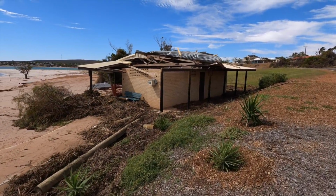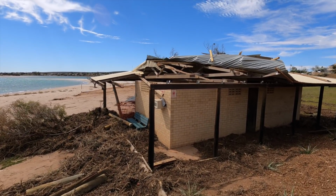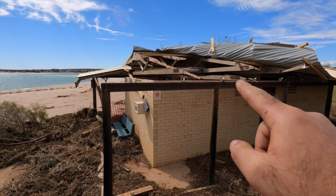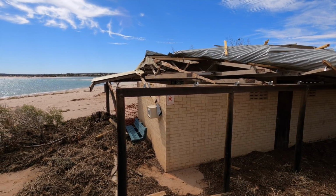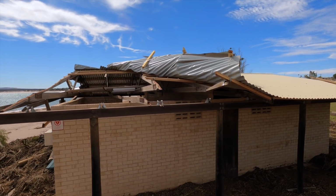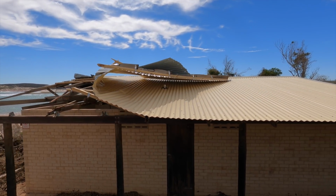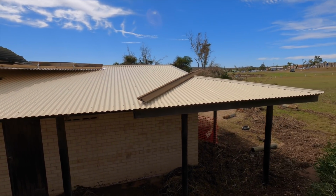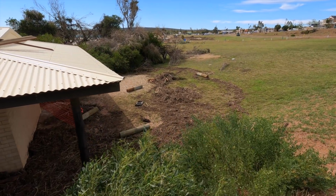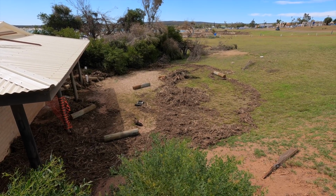This is the force of the wind here. You can see here it's just split, just pulled the tin out of that piece of wood, but up there it's just ripped the tin through and just folded that back over. This is the toilet block. Just folded that back over. And if you come around here, the storm surge level, you can see here where that is, and the pole's been ripped out. You know, to rip a pole like that out of the ground takes a bit of force.